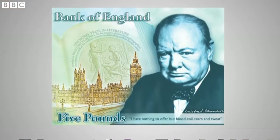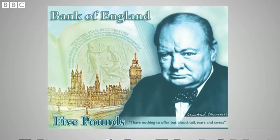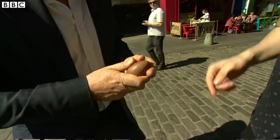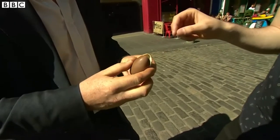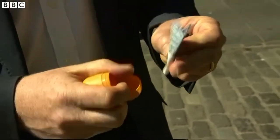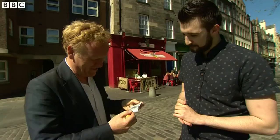But the new note, featuring Sir Winston Churchill, will be released on September the 13th, and over the next year, paper fivers will be phased out, although the Bank of England will always replace old ones. 10s and 20s will then be turned from paper to plastic, a massive undertaking. And unfortunately, the Bank of England can't use magic. John Maguire, BBC News.